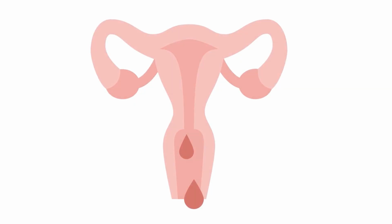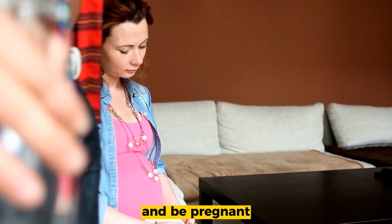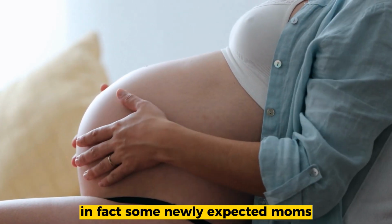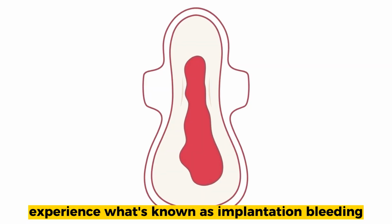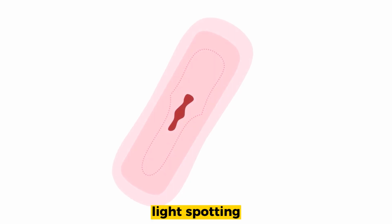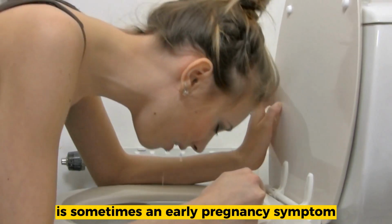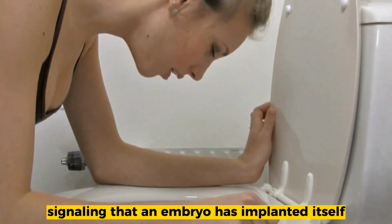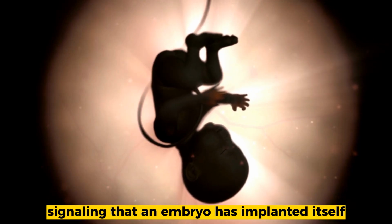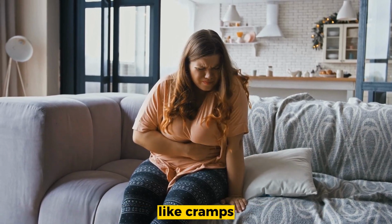Number 6. Implantation bleeding. It's possible to have light spotting and be pregnant. In fact, some newly expectant moms experience what's known as implantation bleeding 6 to 12 days after conception. Light spotting or implantation bleeding, before you would expect your period, is sometimes an early pregnancy symptom signaling that an embryo has implanted itself into the uterine wall, which may be accompanied by menstrual-like cramps.